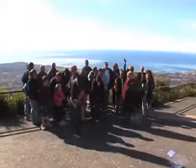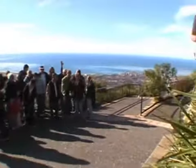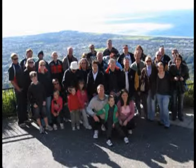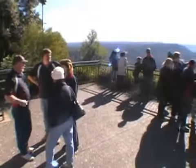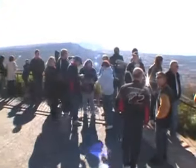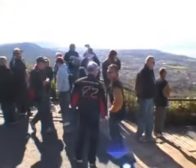Okay, time for the club photo before we leave Mount Kira. There we go. There's a few members on this run. We're now going to head down to the Motor Life Museum and convoy down at Kembla Grange.